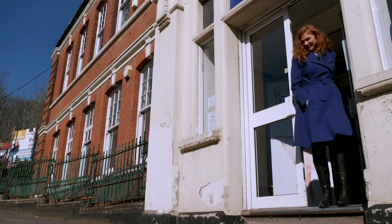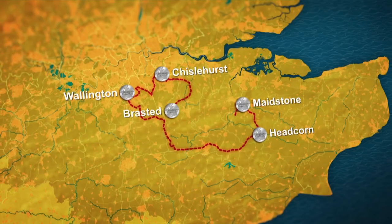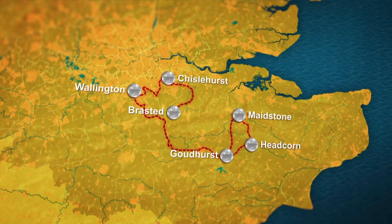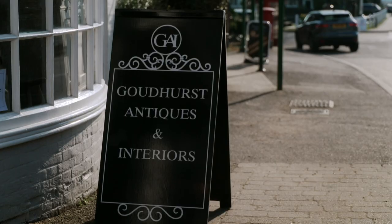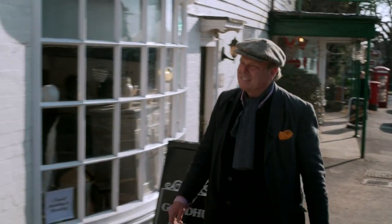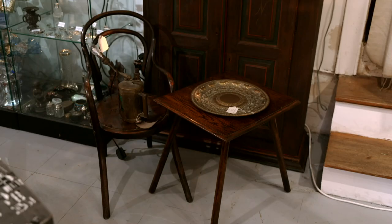And while Irita sashays away, we're going to boogie on a few miles south to Goudhurst, where James has an appointment with Jackie at Goudhurst Antiques and Interiors. Armed with a fistful of pounds, 62 to be precise, he needs to make his final purchases before heading to auction.